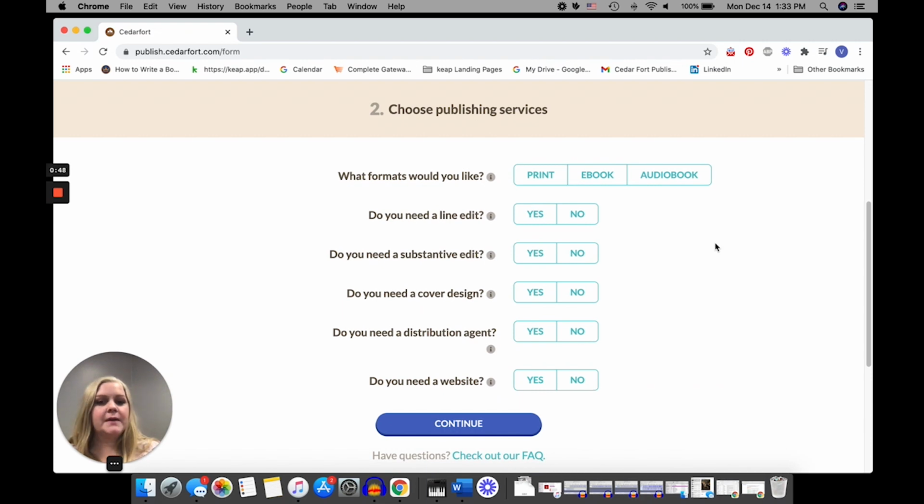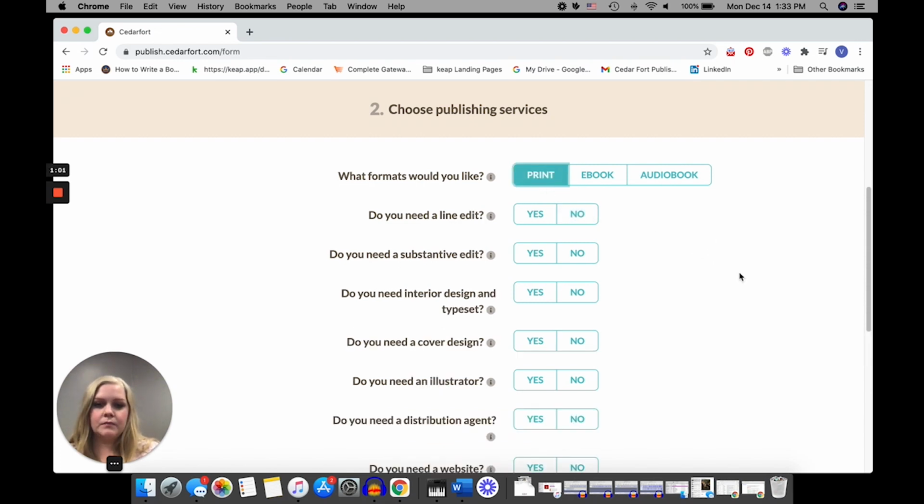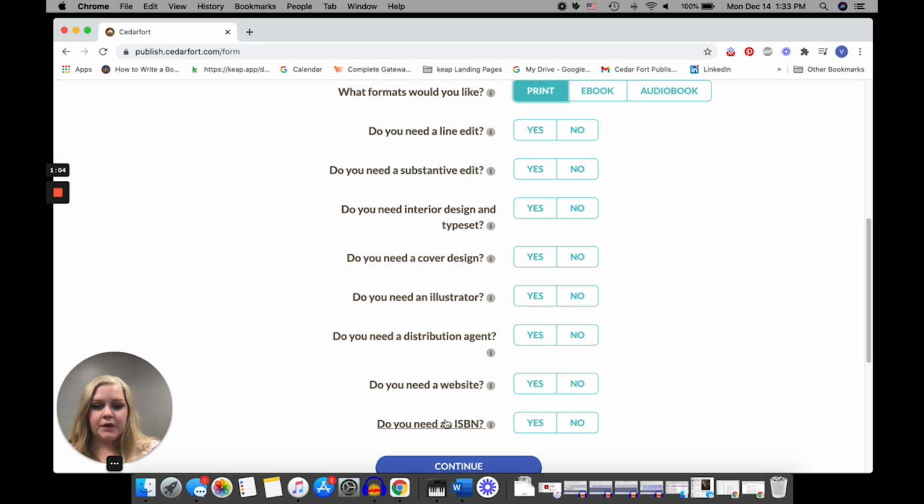Section number 2 is about choosing your publishing services. This is definitely the most important part to get an accurate price quote on what services you have chosen. So first, let's start with a traditional book. That's just a print book. You'll notice that when I chose print book, some more options came up underneath.